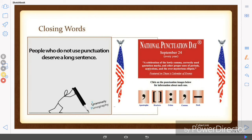So in closing, punctuation has a life that has evolved just as spelling has. It is an important part of our English language and is one part of our history that should be researched and understood, and maybe with some understanding we can keep some of the rules in place.